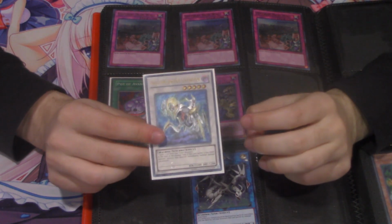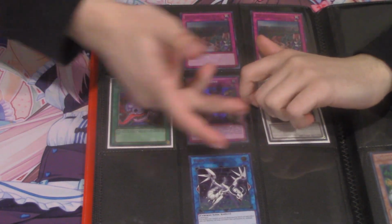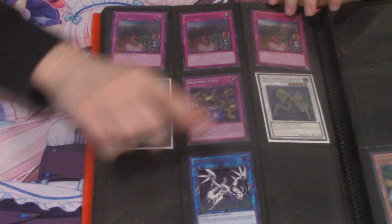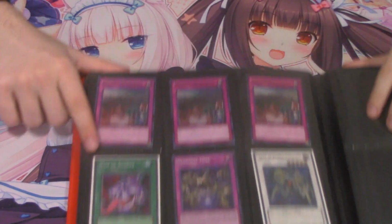And I got this for about 12 bucks cash, and I paid 85% because these were like 15s, and I had no problem even paying full. I thought it would be ridiculous to sell this card. Even right now, I think it should be worth a lot more, but you know what? I'm very biased. First set, Pot of Avarice, Imperial Iron Walls.